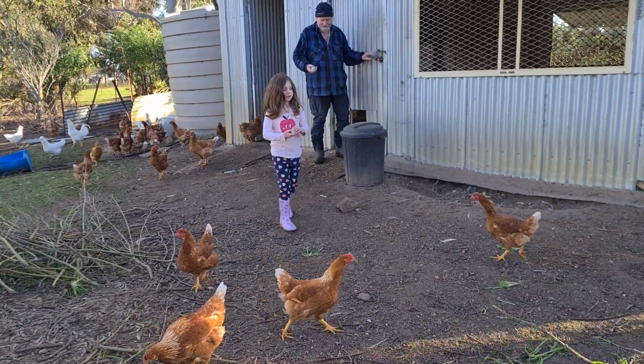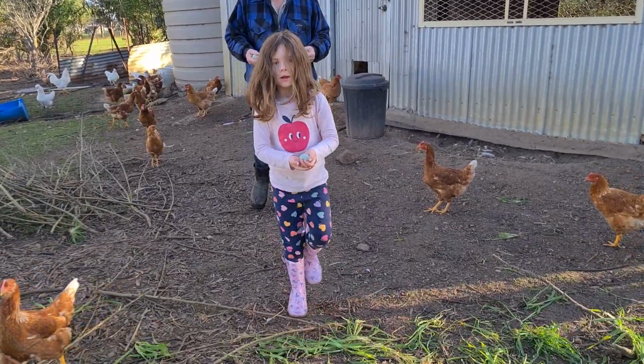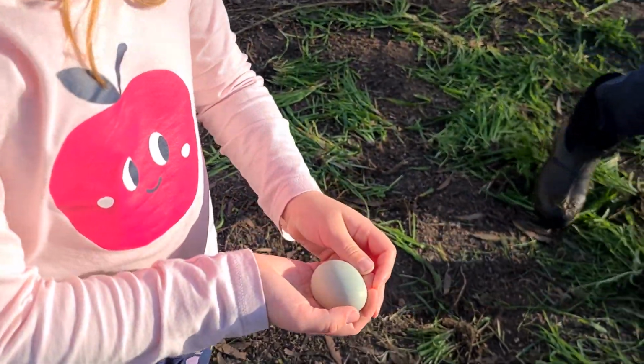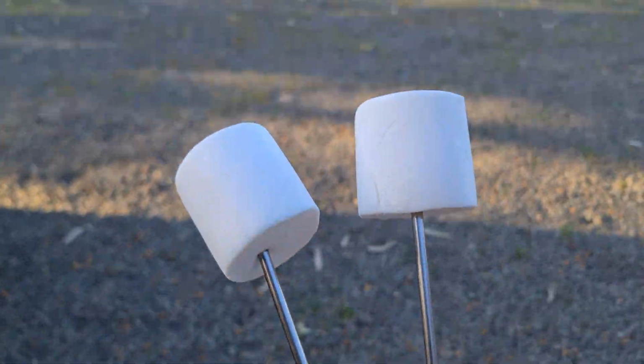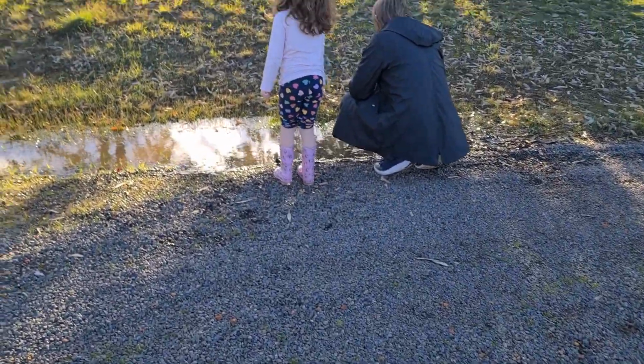Did you get some eggs? They're getting greener. Greener? Show me. Oh, pretty eggs. I have the stick with the food. And they are looking for tadpoles. I doubt it.